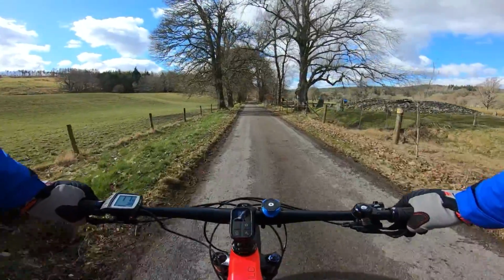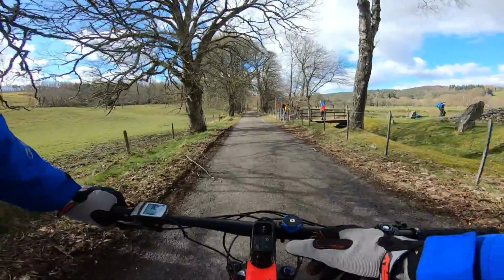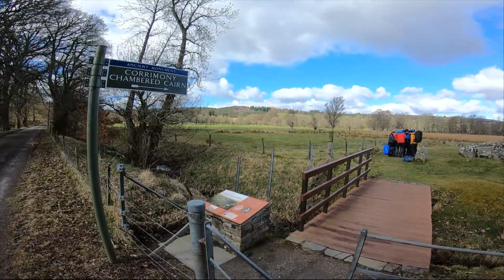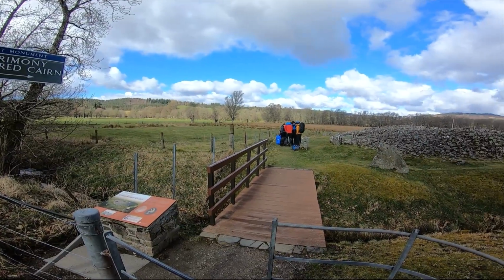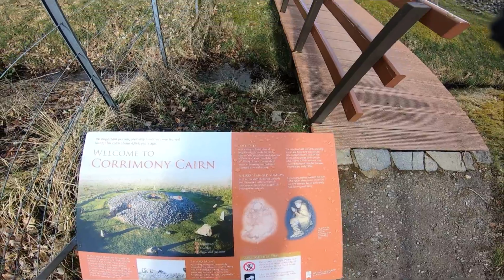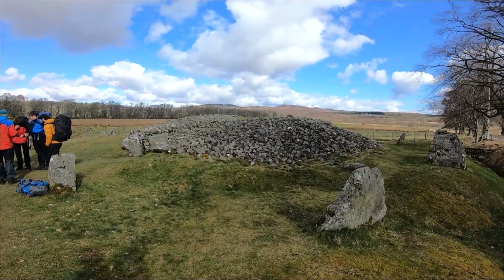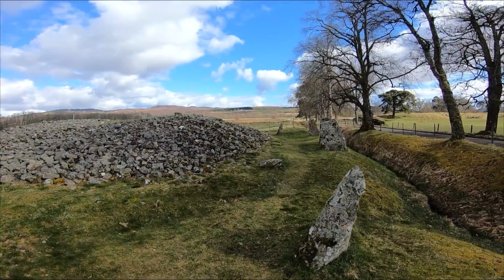It's at this point that the route becomes the Highland Trail 550 and passes right by Corrimony Cairn. The cairn is a Bronze Age burial site surrounded by 11 standing stones. The site's piled high with pieces of broken quartz, and originally there was a capstone on top of the mound, but this was moved in the early 1800s.